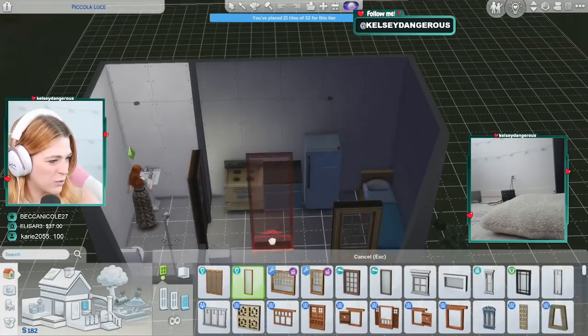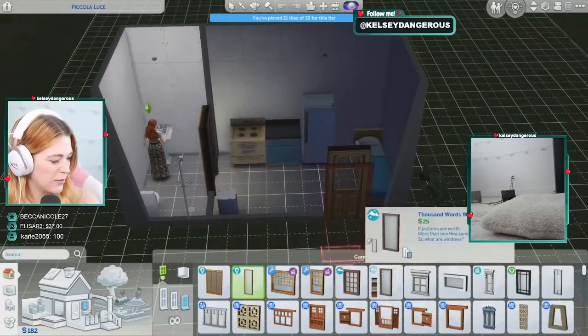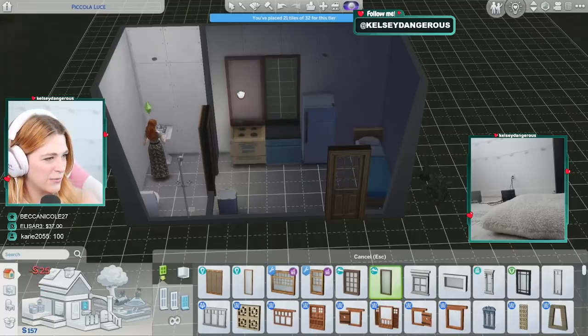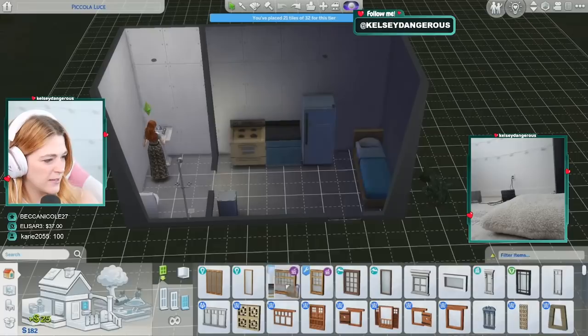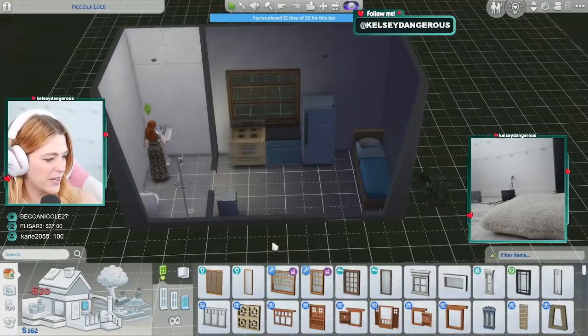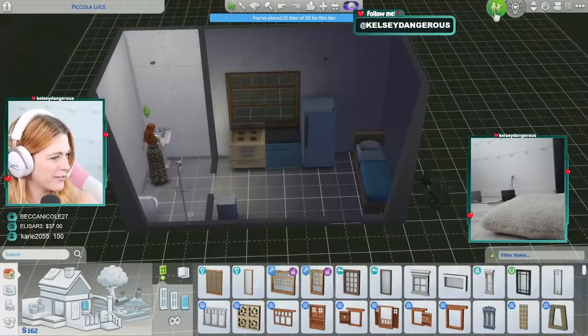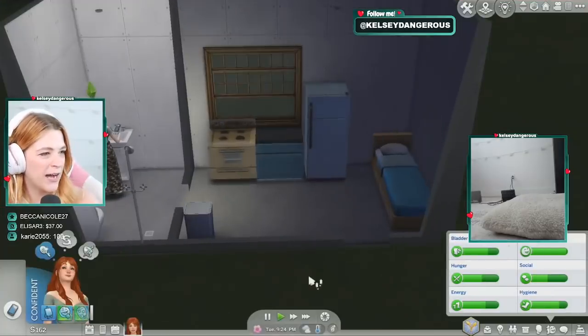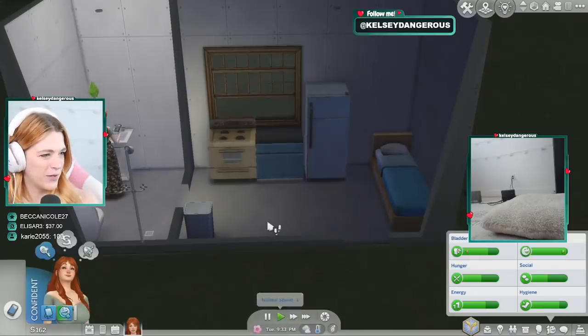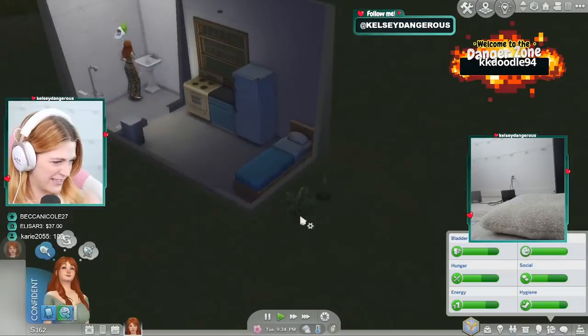Oh, these windows are like $20. But what if I wanted just like a window-y window? Yeah, that'll kind of work, I guess. Oh, or not. What about these? There you go. Excellent. Now we got a window in the house. Are you happy? Are you happy about the window? All right. We're nailing it. We're crushing this already.